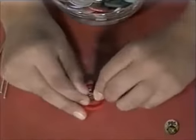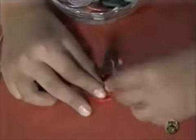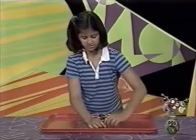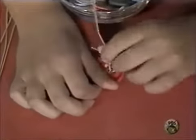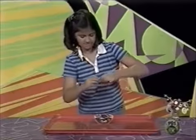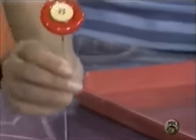Then you take the short end of the wire and you twist it around the long end, like this. It helps if you twist it nice and tight and close to the button. Sometimes what I do is I just put it on the table and it's easier to twist that way. Alright, almost done. Sometimes this gets a little tricky, but it's kind of fun to play with wire. Alright. Fix that. Cool. There's your button flower.